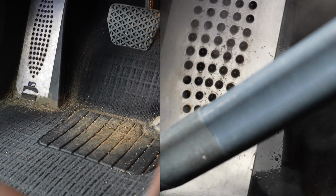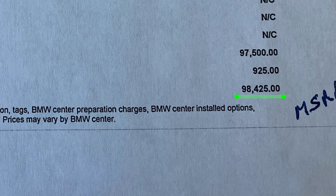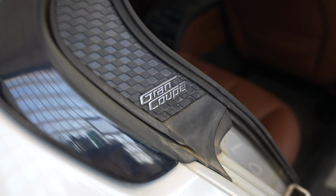Now, yes, I bought this car for about 80% off original MSRP, but today we're gonna make it look like it did when it rolled off the showroom floor in 2014. Now, this is an individual spec, $98,500 window sticker, 2014 BMW 640 xDrive Grand Coupe.